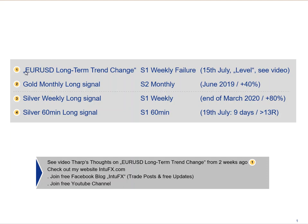In my last update, I talked about the euro dollar, that a long-term trend change was possible in the euro dollar. That was 2 weeks ago, on the 15th of July, and I'll refer you to the link that I'm attaching. This idea was based on the weekly chart. There was an S1 pattern failure, and a failure signal can be a very, very good counter trend signal too. So please go to the video and have a look at that, because I'm talking about a critical level that needs to be broken for the dollar to get weaker and weaker over the next couple of years.